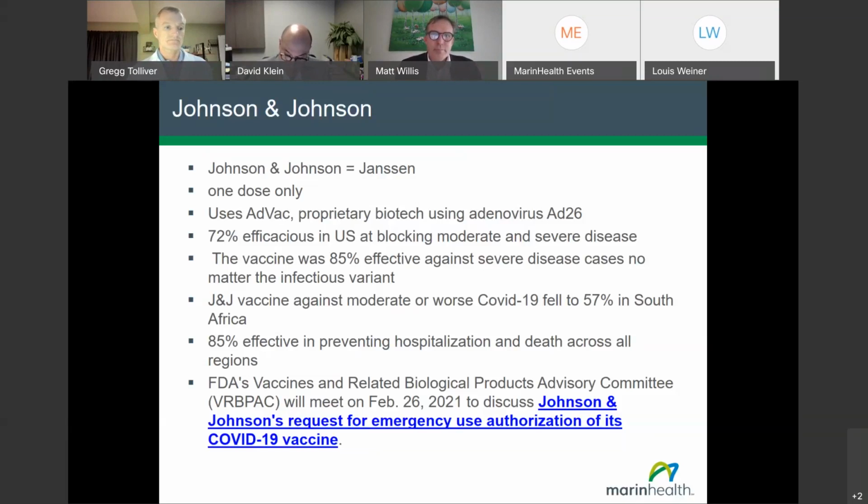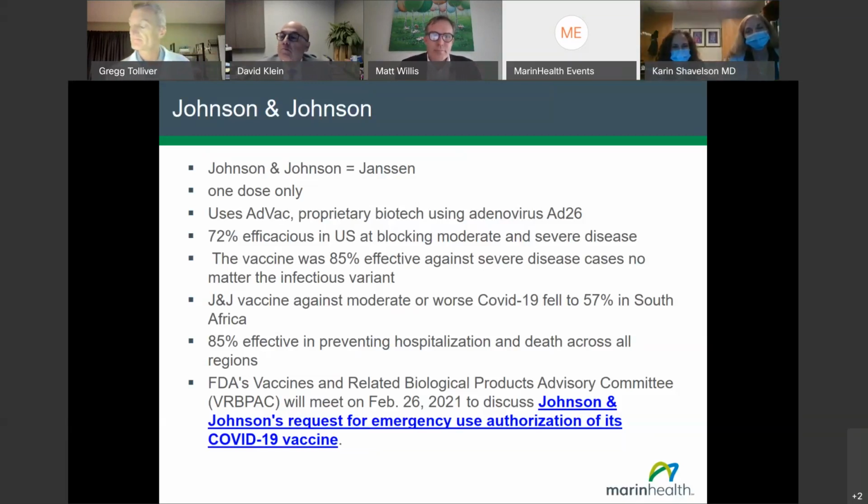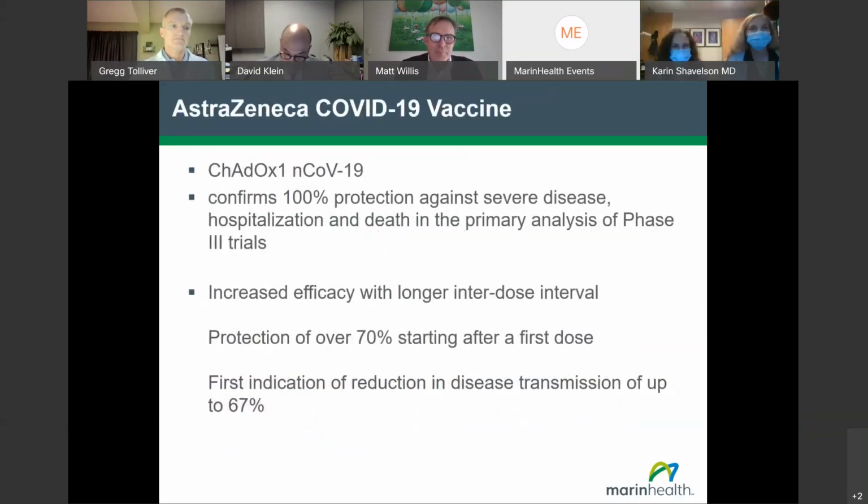Hi there, it's Dr. Karin Shavelson. I'm the Chief Medical Officer at MarinHealth, and Dr. Cumming and I are both vaccinated, but you can see that sitting next to each other, we are wearing our masks. Can we have the next slide, please? Dr. Tolliver had one more slide, so we're not going to let him off the hook. We're going to give him his AstraZeneca slide.